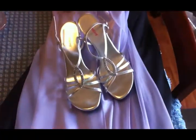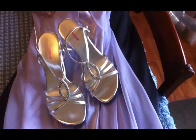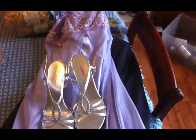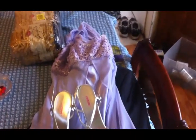And then we also found these shoes, and they were $3. The heel is a little high for her, but she loves them, and her daddy said it looks like Cinderella shoes. So she's going to look so beautiful for her prom. She's not going to go with a date. She's going to go with her brother, but this is the way the homeschool group works. You don't have to have a date. So she's really excited, and her dress needs to be dry cleaned as well.